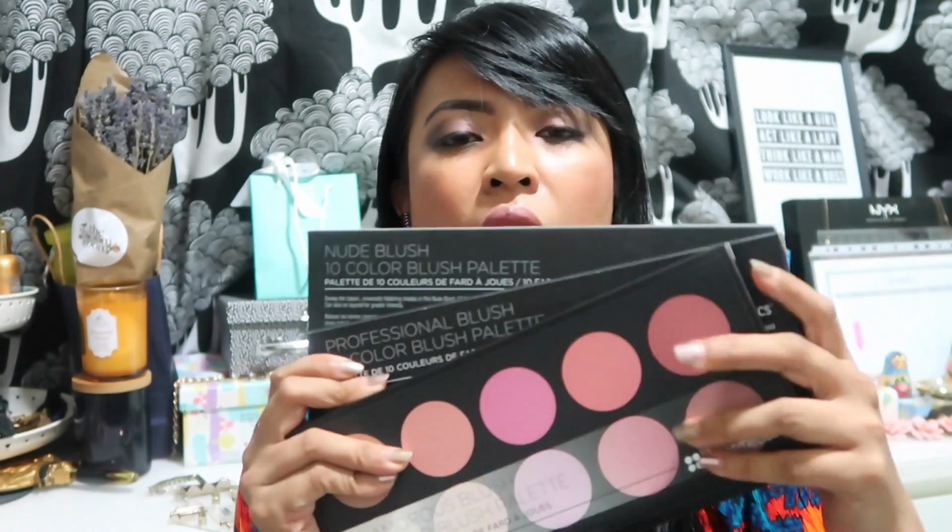And yeah, so I've been a little bit more diligent in making sure that I've tossed out makeup that has parabens, as well as purchasing makeup that does not contain parabens, not just makeup but also skincare products, any products actually. So I bought all three blush palettes.